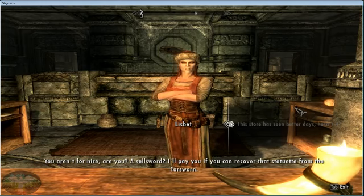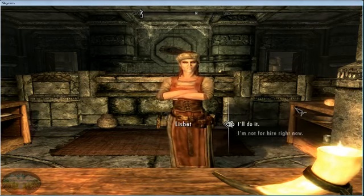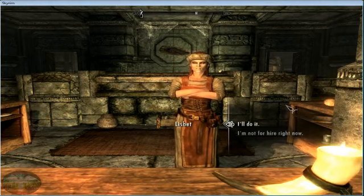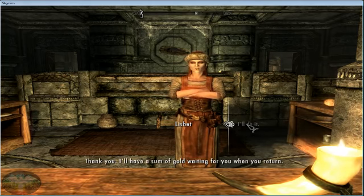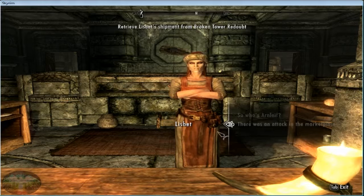You aren't for hire, are you? A sellsword? I'll pay you if you can recover that statuette from the Forsworn. Not for hire right now, or should I recover it? Well, I mean, if they stole it from her, sure, I'll do it. Thank you. I have a sum of gold waiting for you when you return.